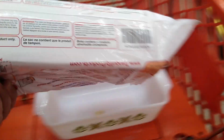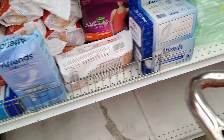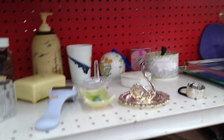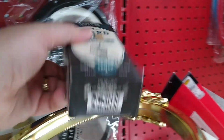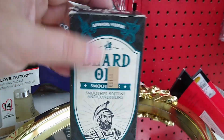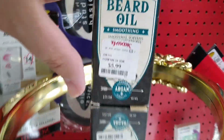Some of those products can be worth good money. I put it in my cart just so I could scan the UPC, but I did not end up buying them. And these are just little knickknacks and liquid soap. This looked old. This is beard oil. It looked kind of vintagey, but then it had a UPC on it. So, oh, TJ Maxx. Duh. Thumbs down. That's not worth anything.